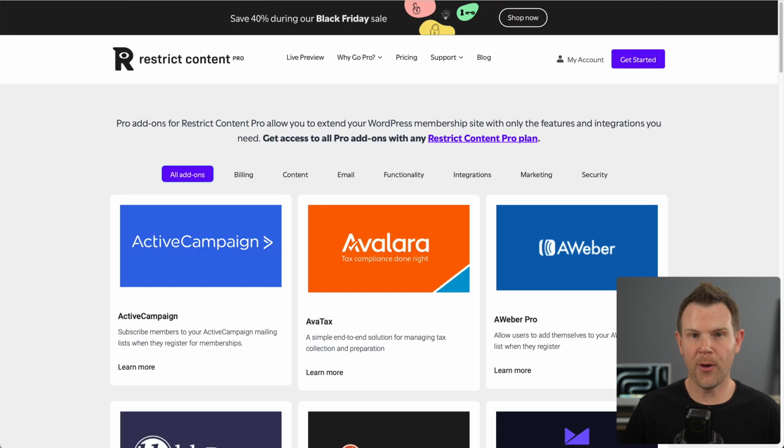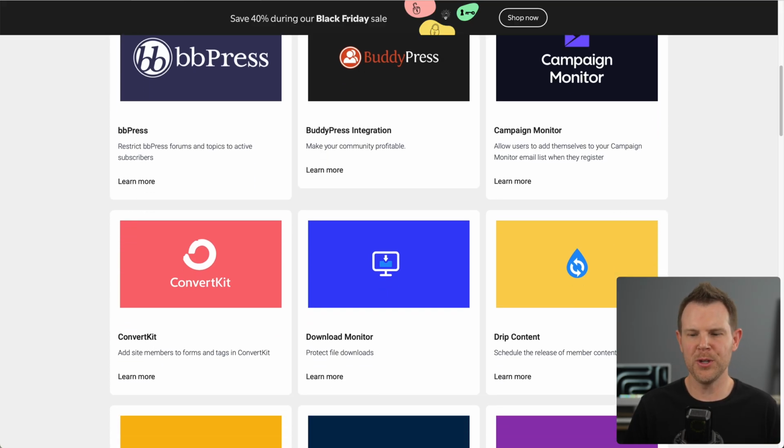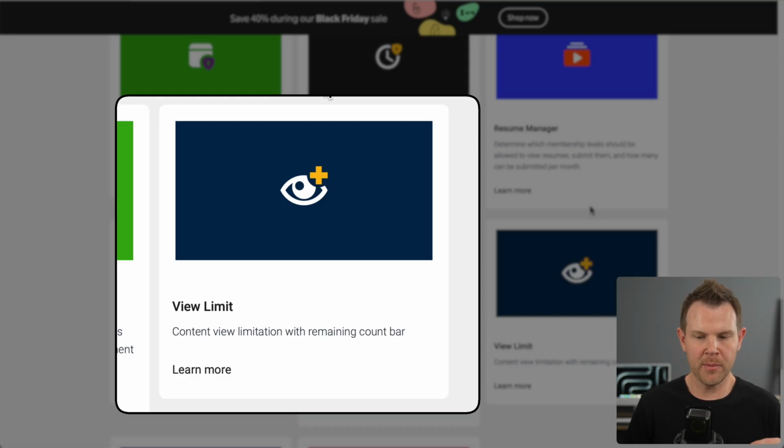And then what I really love is all of the pro add-ons. It has 34 pro add-ons. It connects with just about every tool that you can think of, and it even adds some really cool features to your website. Like, for example, you know how some websites restrict the number of articles you can read before they block you out? I think the New York Times might do this. You can read 2 or 3 articles, and then eventually they just put up a paywall. Well, you can actually do that with this add-on from Restrict Content Pro, the View Limit add-on.